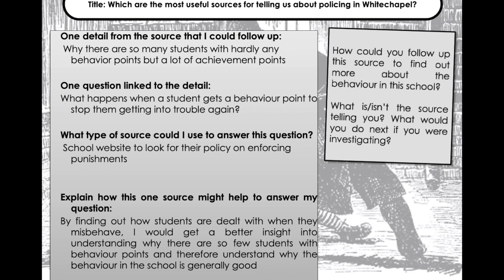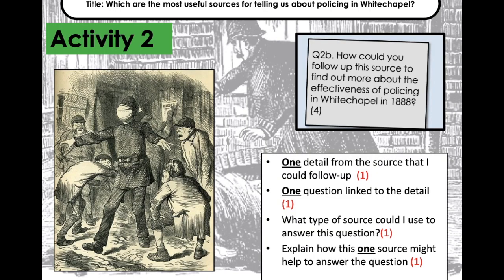Okay, obviously this isn't related to our time period, but it's something to show you that the skill we are developing here can be applied in other instances. It's all about investigation and it's all about honing those analytical skills to help you in every aspect of life. So let's apply this skill to a Whitechapel question.